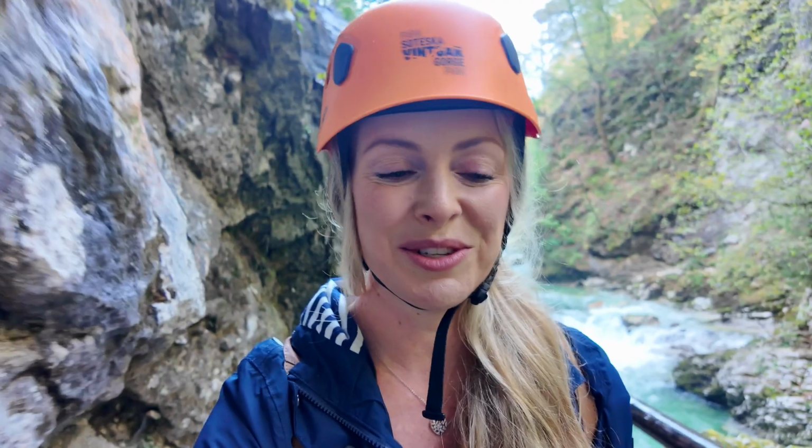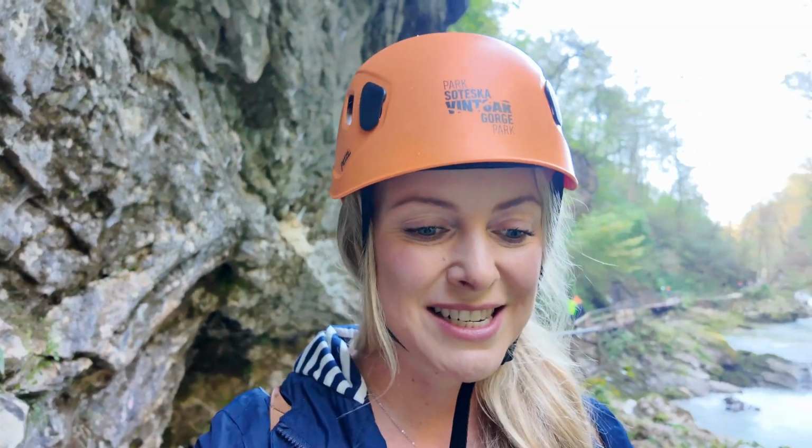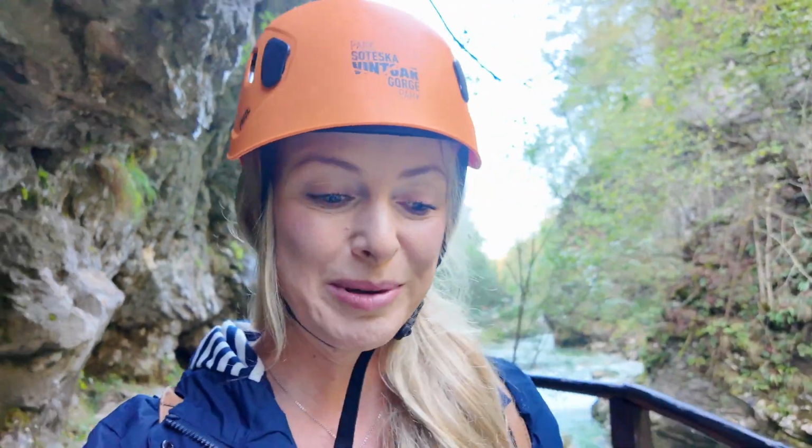Now, it does pay to plan ahead when visiting Vintgar Gorge, because you'll be given an entry time, and it's super important that you start at your entry time. We were running half an hour late on our tour bus, and the guy did not look very impressed, but it was only because we were with a big tour group that they let us through. So they are quite strict. Make sure you get there at your designated time.